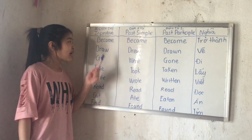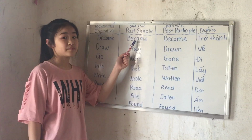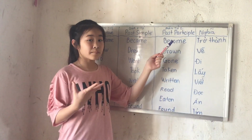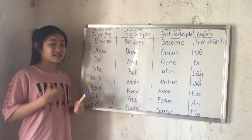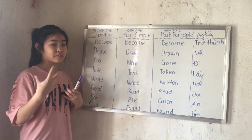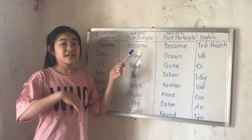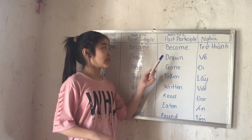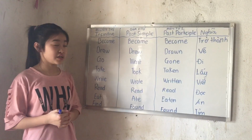First of all, we have become in the infinitive form. Then we have became in the past simple form. Become, past participle form. Okay, so let's start with this. I become a teacher. So the infinitive is now, like right now. Then I also have, I became a teacher like yesterday, like in the past, we have done it. Then become, I have become a teacher for 3 years.